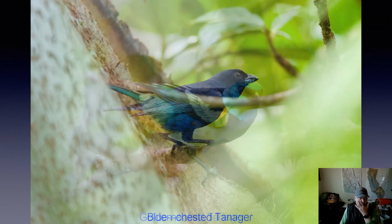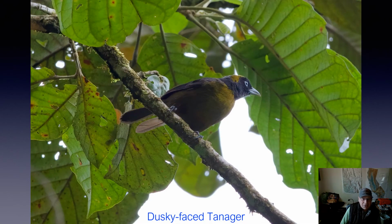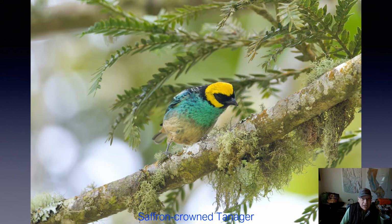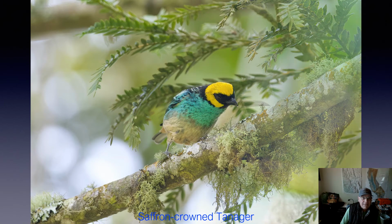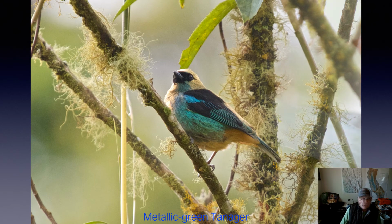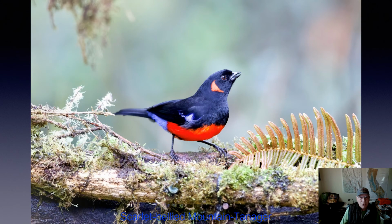And then we're going to go to guys difficult to photograph because you're in the middle of a green wall. But then if you're patient again, you're able to see them. Golden-chested tanager and the dusky-faced tanager. And then favorites, I keep saying that, but they're just absolutely exquisite. This is the beryl-spangled tanager. Look at this bird, it's just amazing. And this is called the saffron-crowned, another super beautiful tanager. And rufous-throated, metallic-green tanager, and gray-headed tanager. And then the next several slides, other subspecies of tanager.